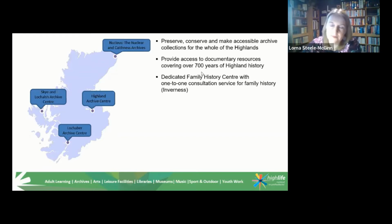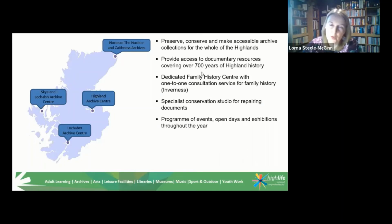We have a dedicated family history centre. We offer a one-to-one consultation service, a specialist conservation studio for preparing documents, and a programme of events that we run throughout the year, and I'll touch more on each of those points just in a second.